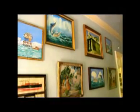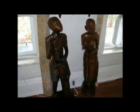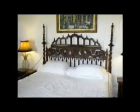Yes, and he had a beautiful bed in his room. Some real pretty antique furniture, and there's one of the bathrooms. Had some very pretty antique furniture in there.